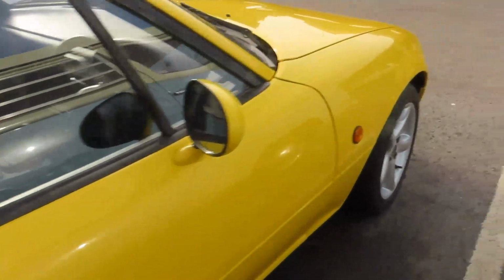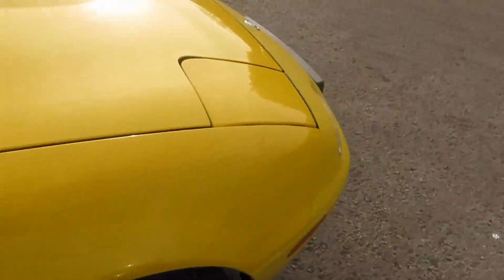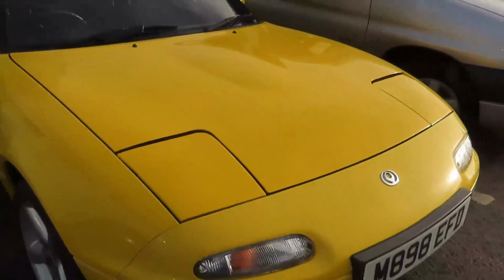But yeah, if you could afford to insure a car like this, I would say definitely that would be a great and very, very interesting and cool first oldish interesting car to drive.